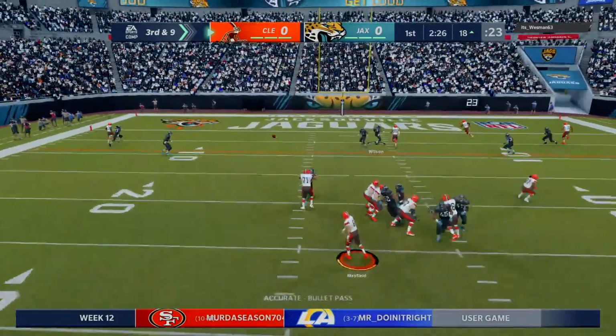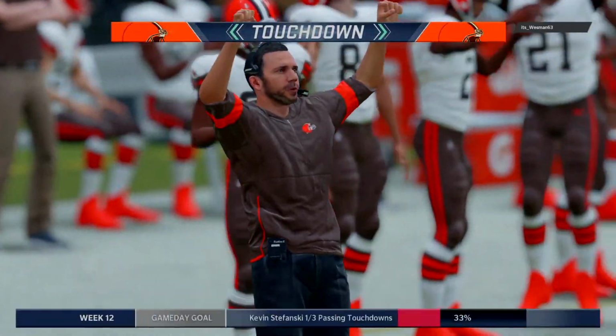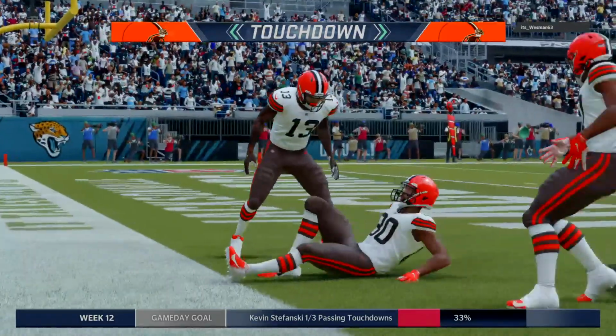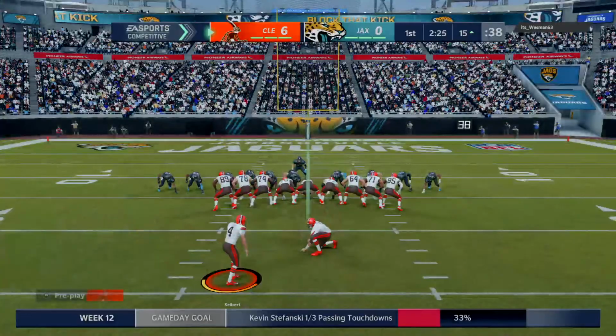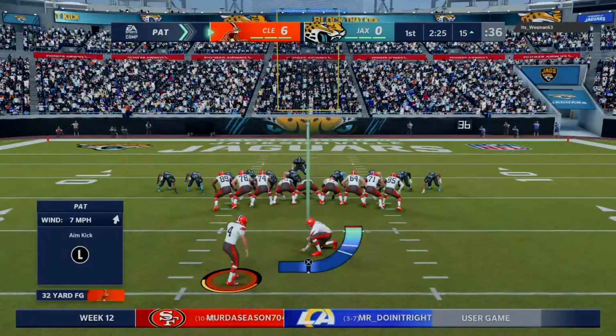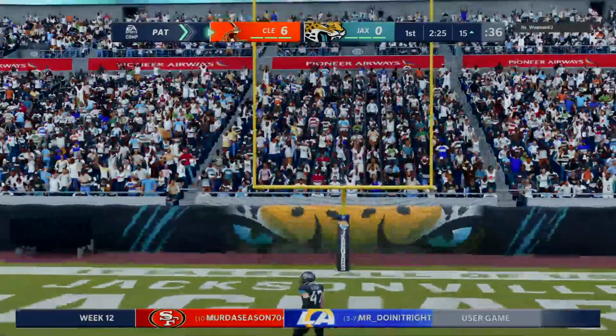On 3rd down, Mayfield. And this is caught. Touchdown, Cleveland. Number 13. Odell Beckham, his 11th touchdown of the year. And the Browns have taken the early lead. A diving catch for the score. He laid out. That was special.